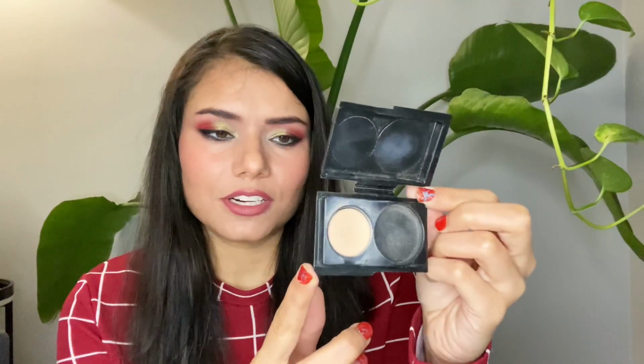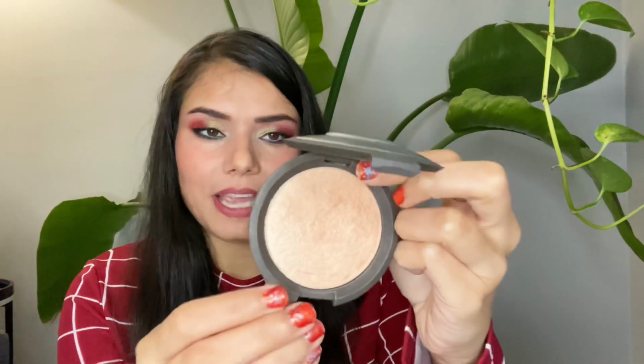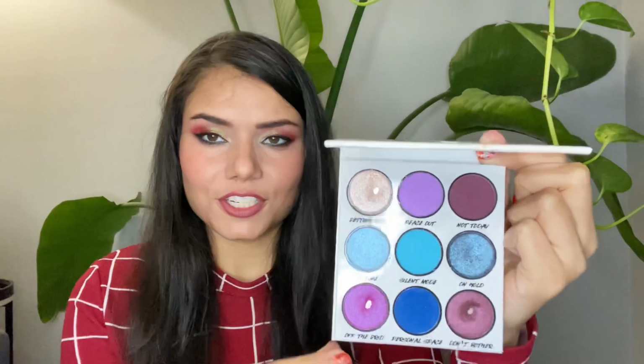Then I want to hit 10 uses on this MAC powder. I want to hit 10 uses on this Becca Champagne Pop highlighter as well. And I want to use all eyeshadows in here at least twice each. This is my Do Not Disturb palette. So that's what I will be working on.